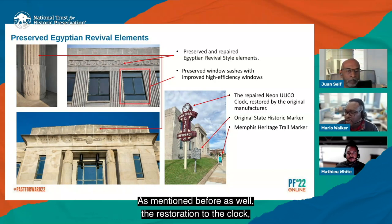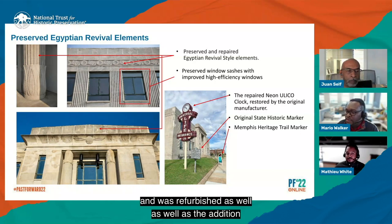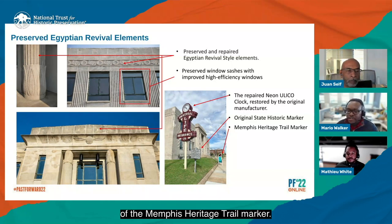As mentioned before as well, the restoration to the clock, the historic state's historic marker is still in place and was refurbished, as well as the addition of the Memphis Heritage Trail marker.